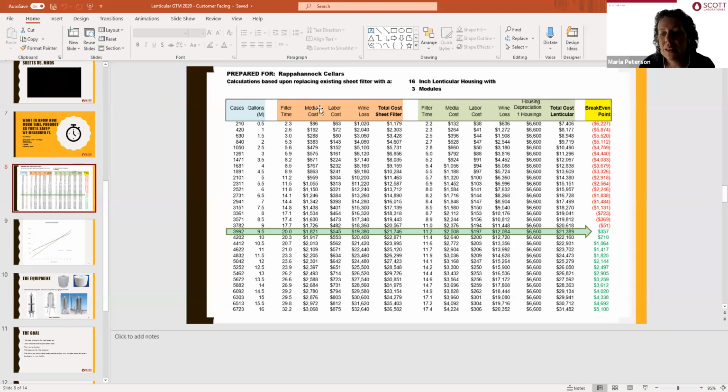This is not them. So if you look at, we decided for these people what would be a good size would be a 16-inch 3-high, just because they could get through the whole volume in one pass. And so we took here, this segment in orange is what they were paying for the sheet filtration setup. So the filter time, we took into account how much time it's taking them, how much the media cost, how much the labor cost.